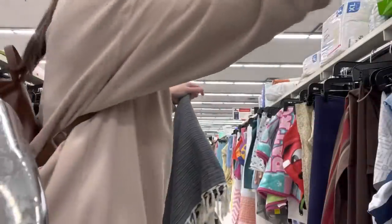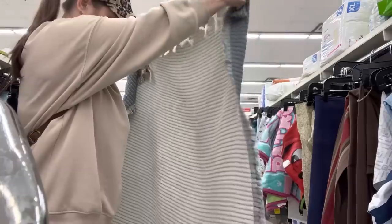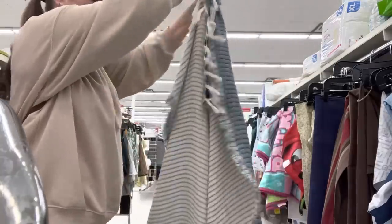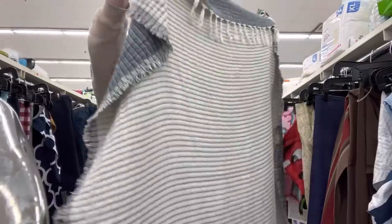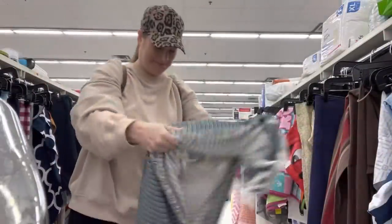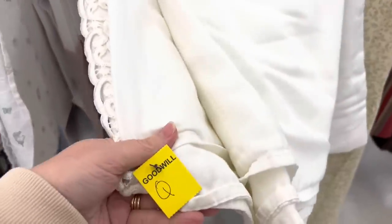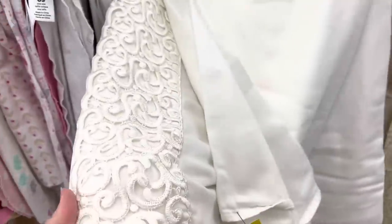So I've told y'all this over and over, and I will keep saying it over and over, and I'm going to show you why here in just a minute. I'm checking this blanket over. It's a Hearth and Hand blanket, and I absolutely love this blanket. Look how gorgeous it is, but I do want to take a moment, take it off the hanger, and make sure it doesn't have any rips, tears, bad stains, and I'll show you why, because I do want to bring that blanket home, but I want to make sure it doesn't have a big hole.